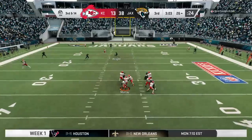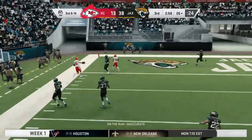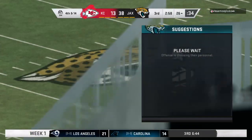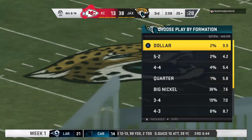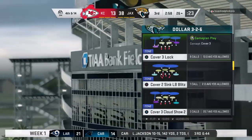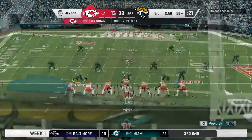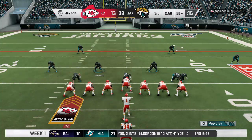Here's Murray. Steps away to his left. And he's caught on the sideline, but he's not going to have a first down. They say he was out of bounds, so a big call there. That brings up fourth. I guess they figure they got to start taking some chances. Here's a big one in this third quarter as he'll go for it on fourth down.